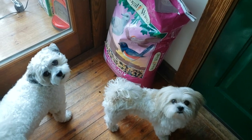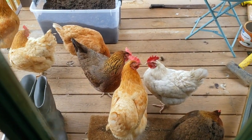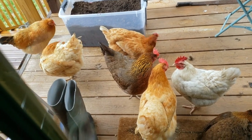Sometimes the puppies want to go outside, but I'm a little afraid to let them out the door because there's a chicken convention apparently happening on the doorstep.